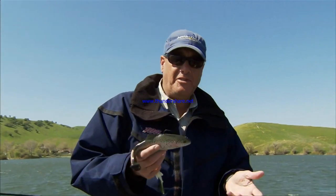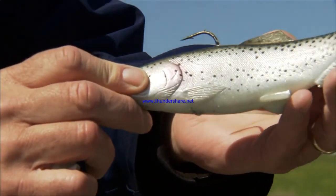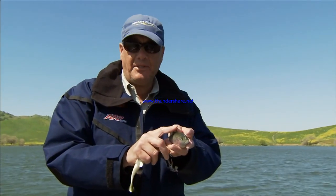If you're on the hunt for monster fish, you can try these swim baits. They imitate rainbows, but the key is this one has 5 ounces of weight in the bigger one. That really keeps it on the bottom. Hook's gotta be on top.